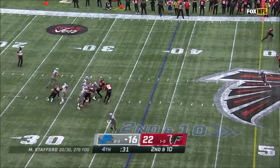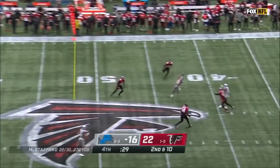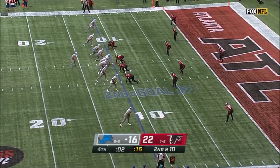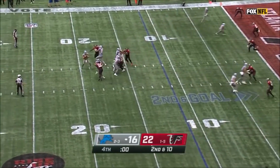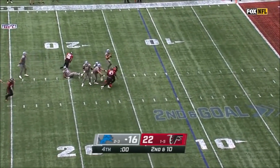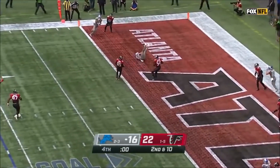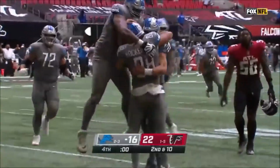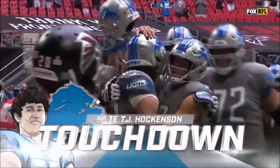Stafford knows the situation here. Sidearm throw and an excellent catch by Dan. What kind of pressure do they put on Matthew Stafford? He has time. Hesitates, throws, touchdown Lions! And TJ Hawkinson.